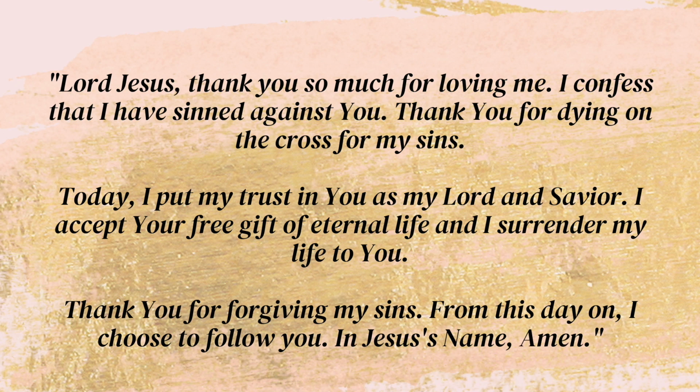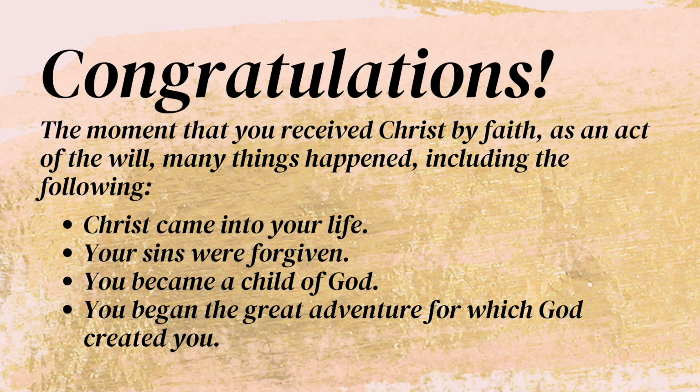Lord Jesus, thank you so much for loving me. I confess that I have sinned against you. Thank you for dying on the cross for my sins. Today, I put my trust in you as my Lord and Savior. I accept your free gift of eternal life and I surrender my life to you. Thank you for forgiving my sins, and from this day on, I choose to follow you and you alone. In Jesus' name, amen.